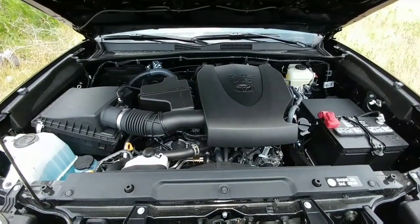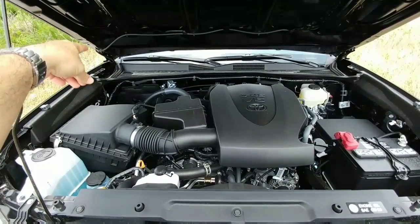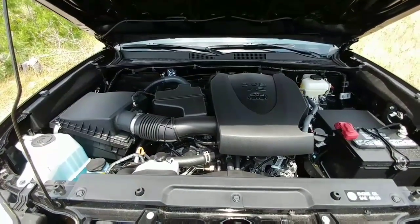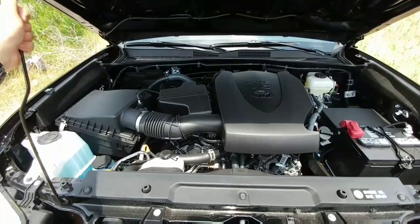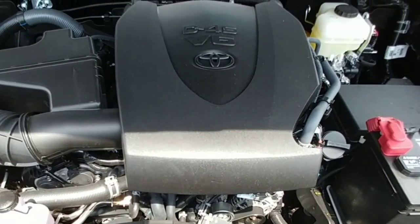Now popping the hood on this, I do wish it had hydraulic support or hydraulic lift assist on the hood, but it doesn't. So you do have to hold it up, put the brace here. Again, it is a 3.5 liter V6.